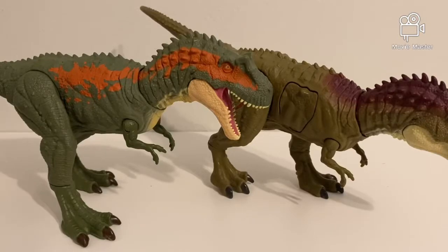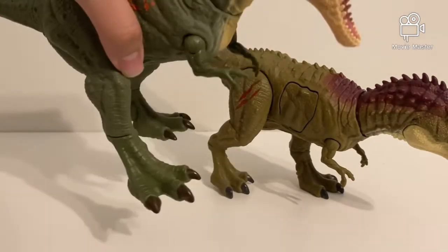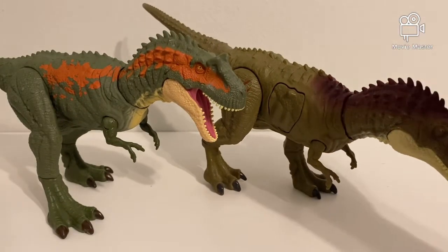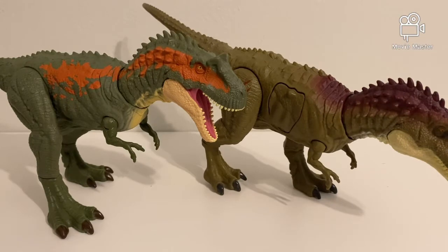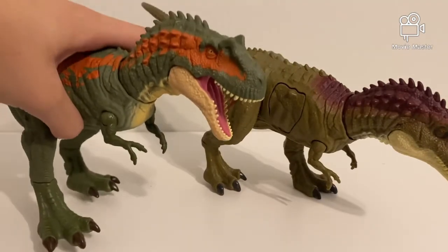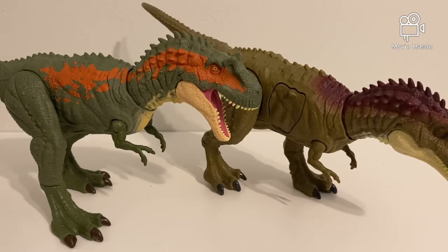Oh yeah, I forgot to point out that Mattel enlarged the feet of this Albertosaurus. I felt like this change was completely pointless, as the Battle Damage one, despite being heavier and having slightly smaller feet, was able to stand just fine. Speaking of weight, this Albertosaurus is a featherweight for his size, especially when you compare it to other $20 Mattel dinos like the Stegosaurus, Sarcosuchus, or even the Suchomimus.